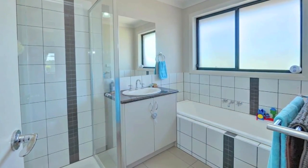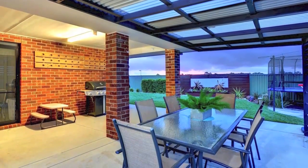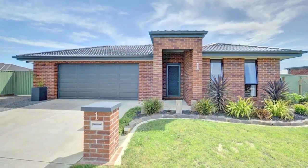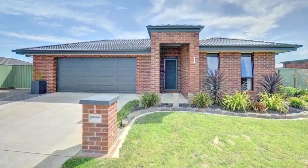Just when you think it can't get any better, it comes complete with solar panels. Situated in a family-friendly area with zone farming over the back, book your inspection today. There's nothing not to like.